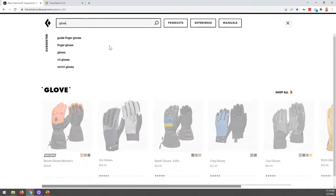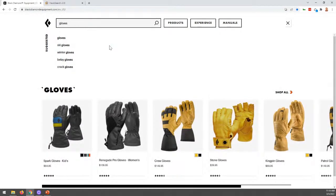I'm going to say I'm looking for some gloves, a basic search just to start off with. You can see we're pulling back other suggested searches. Now that I've typed content into the search box, we've updated the popular searches. These are also informed through machine learning, tracking what other visitors have searched on, how often we see those searches, over what period of time, and making those suggestions automatically. So we can see ski gloves, winter gloves, and so on.